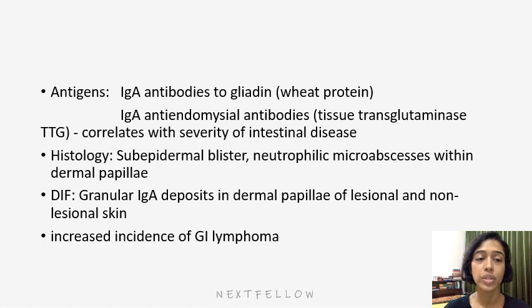Histopath will show you subepidermal blisters, and you will have neutrophilic microabscesses, that means small collections within the dermal papillae. DIF will show you granular deposits in the dermal papillae, okay, in the lesional and non-lesional skin. Dermatitis herpetiformis can lead to an increased incidence of GI lymphoma later on in life.